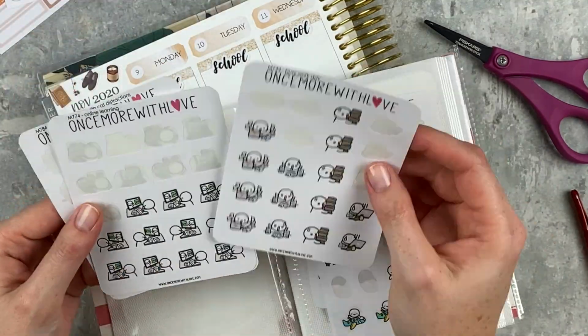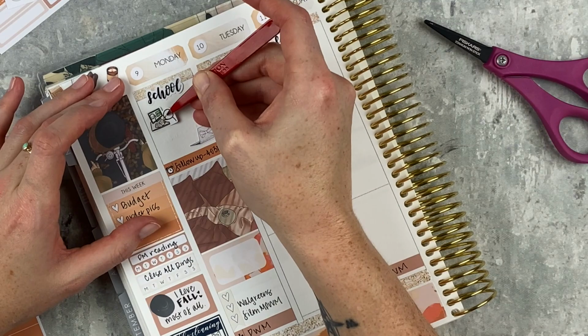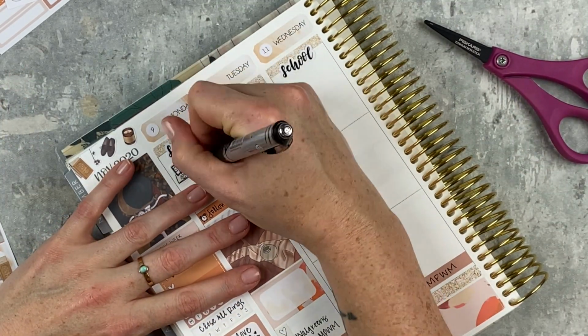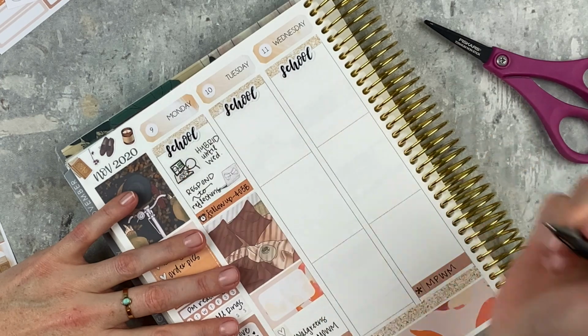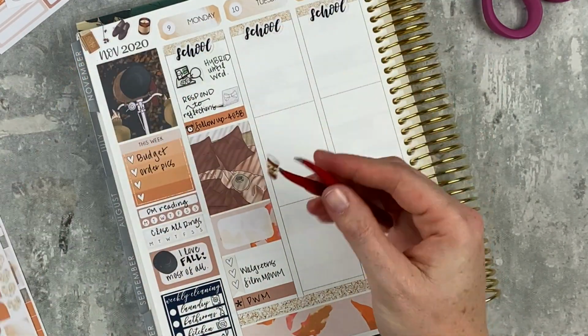So I decided to go for one of these stickers from Once More with Love, just to mark in hybrid teaching. And then I'm still just going to use the rest of the items here. But again, I don't know what my deal was with the spacing this week, but that just didn't look right. So I'll fix it in a minute.